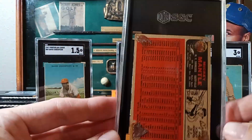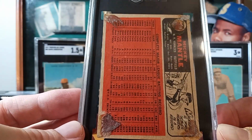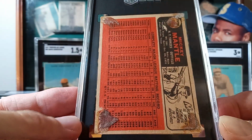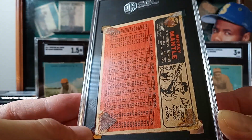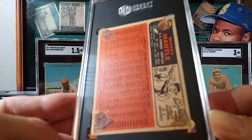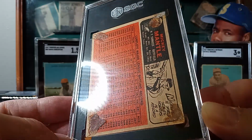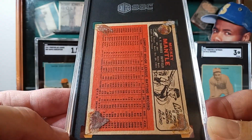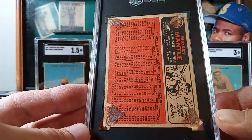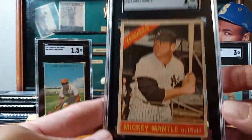All right, and I'm showing the Mickey because I got the Hank Greenberg for last. So this is a Venezuelan Mickey Mantle. Wasn't sure how they were going to treat it. It doesn't have a crease, to the best of my knowledge. This is a Mickey Mantle, as you can see, 66 Venezuelan, and I was hoping to eke out a 2 or 1.5, but I got the 1.